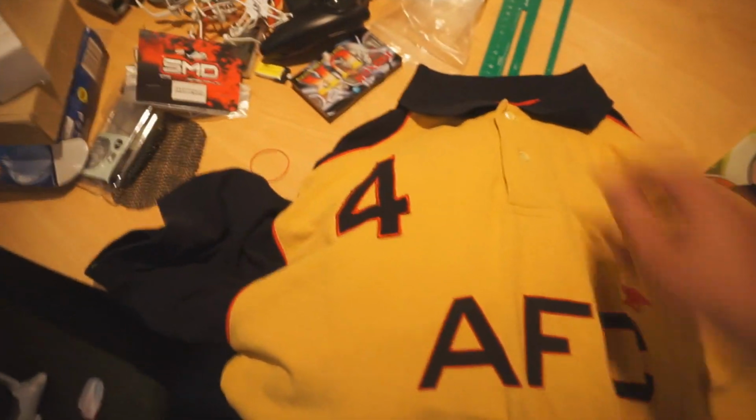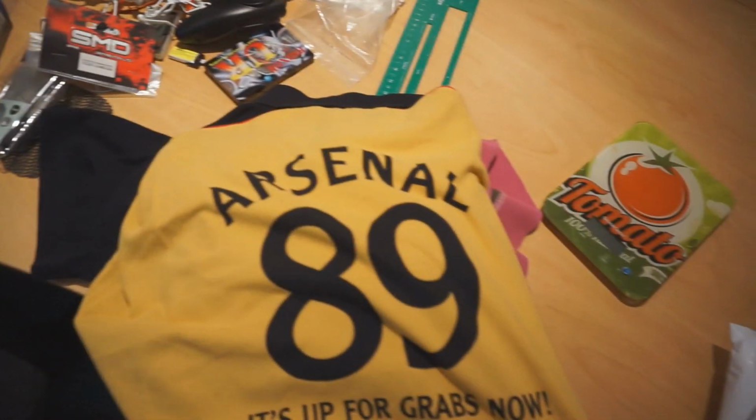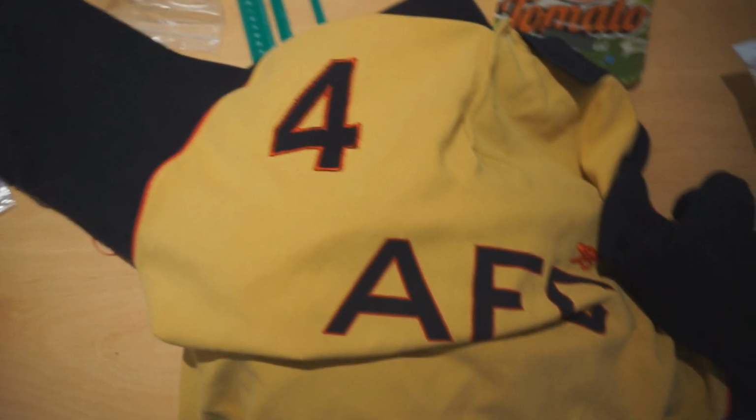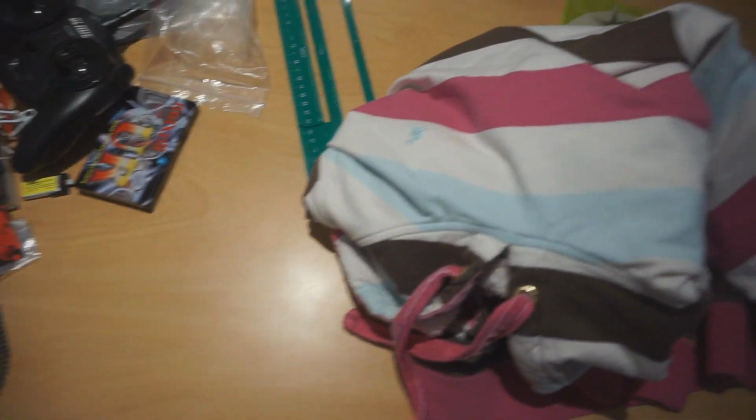I've also got this already photographed to list. This is the Arsenal polo shirt from the 1989 win against Liverpool. Really retro, really vintage. It's really cool. I think an Arsenal fan is definitely going to want that. Arsenal 89 is up for grabs now. That was the famous line. Michael Thomas, the number 4, scored in the last moment to give Arsenal a 2-0 lead and the title in 1989. And then this is a Jules hoodie.